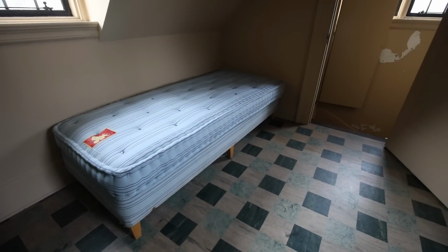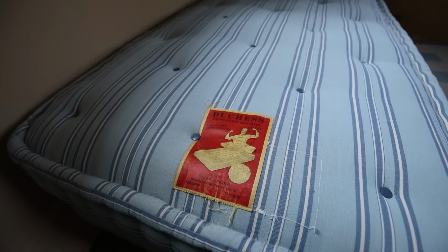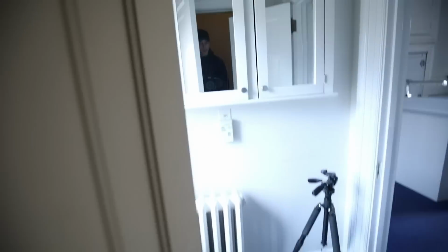The other side, got a nice simple bed here. Really old mattress. Wow. Duchess spring-filled mattress. That's crazy. Alright, no bathroom up here. The exterior of the home is quite impressive, but to be honest, I think the inside is what really made an impression on me.